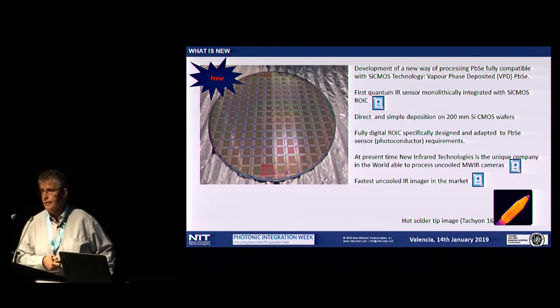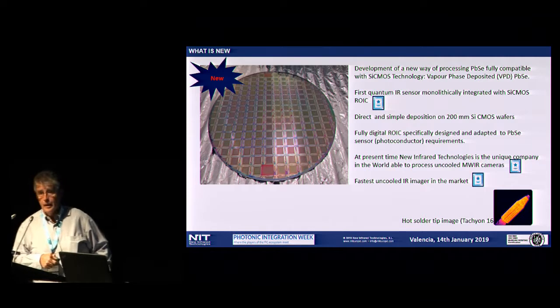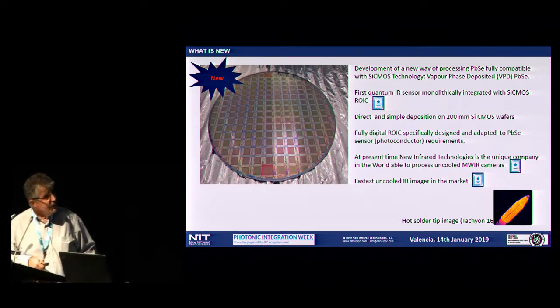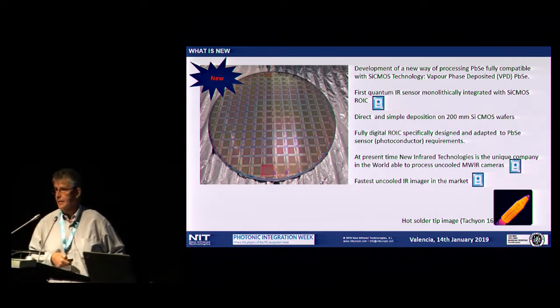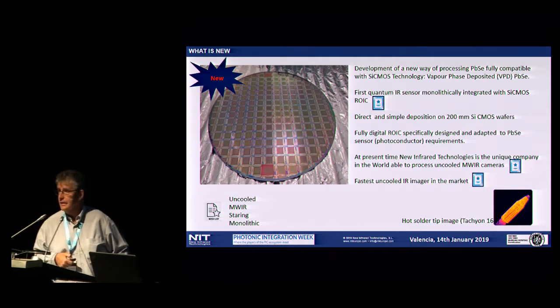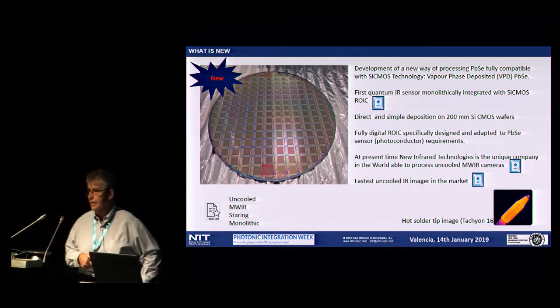You can see here one of them. It was developed with the help of the Centro Nacional de Microelectrónica of Barcelona, who have done excellent work developing the readout integrated circuit for this sensor. At present, New Infrared Technology is the only company in the world able to process and cool MWIR cameras, and it is now the fastest cooled infrared imager on the market. All these records belong to this technology. You can see here the tip of a hot chip solder obtained with the Tachyon 16K, which is one of our imagers. And I have all these things on the wish list: it's uncooled, it's MWIR, it's staring, it's monolithic. Okay.